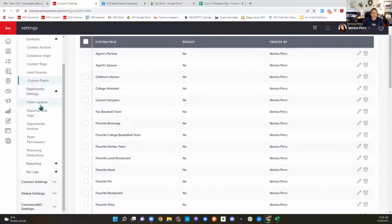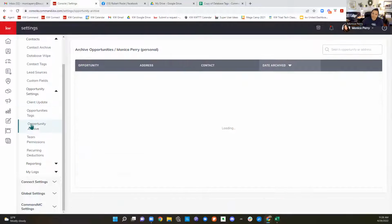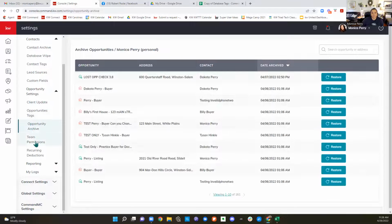Opportunity settings. This is where those client update settings are. You can edit your opportunity tags. If you archived an opportunity, like I would have done for those people that drove me all over, you could come back and restore it from here, right? Maybe your buyer went and did something like buy a car right in the middle of buying a house. That happens surprisingly, but it does.